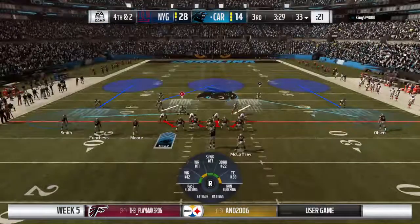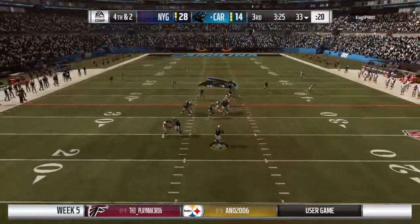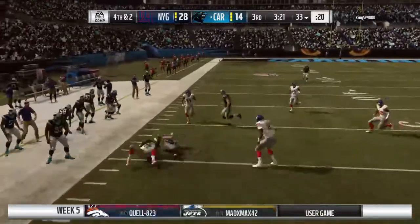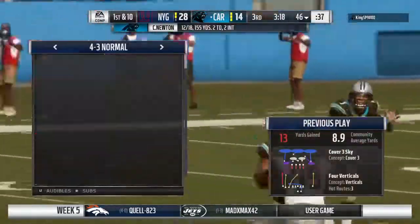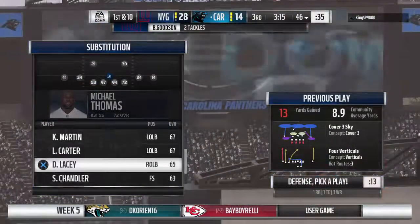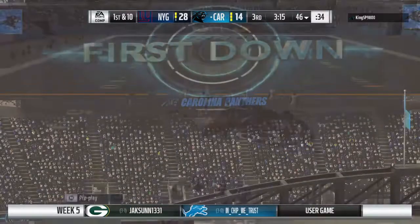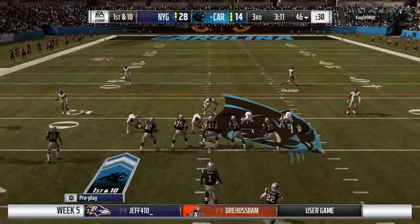Gun. Check, 93's the mic, 93. They are going to go for it. It's Newton. And he finds a man. It's McCaffrey. And able to get this one across the 45 before he's brought down. A curious decision to go for it, but it pays off with a 1st down. Couple of first downs to kick off the drive. Here's 1st and 10 up at the 46.